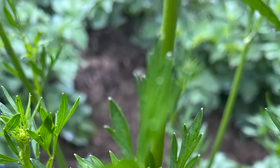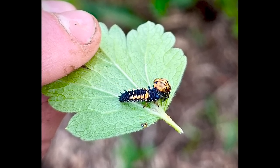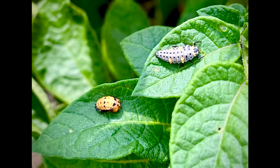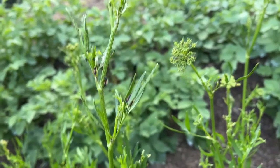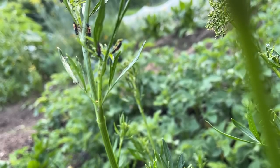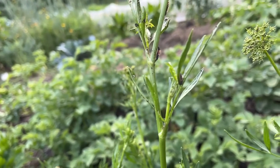But since they seem to be congregating just on these plants, I decided to leave this alone as a trap crop of sorts. Over the course of 2 weeks, I watched the adult lady beetles move in, followed by lots of pupae and larvae. The hungry, hungry larvae made short work of those aphids, and now these plants are completely clean. And now I've got a large population of beneficial insects to patrol the rest of the garden. This is a big reason why I don't always reach for insecticides immediately in my garden.